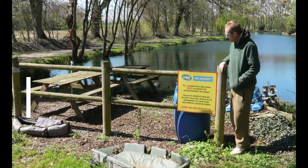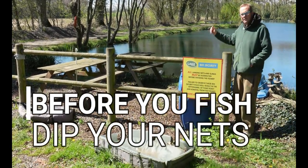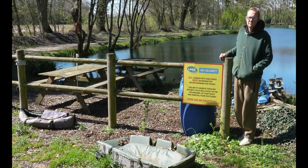So once you've arrived, we do ask you to use this barrel here, take the lid off, stick your nets in it for a few minutes, please, because the welfare of our fish is always our number one concern.